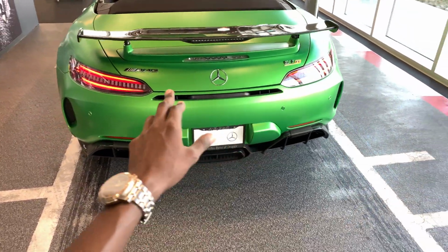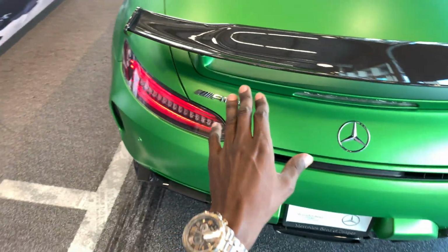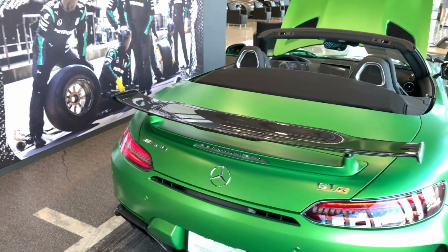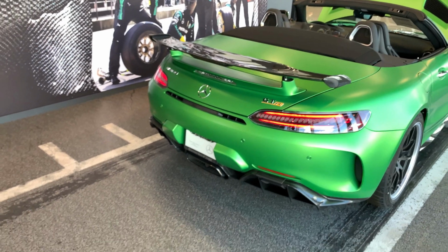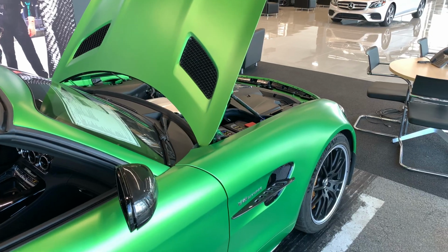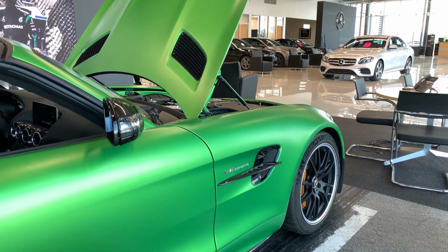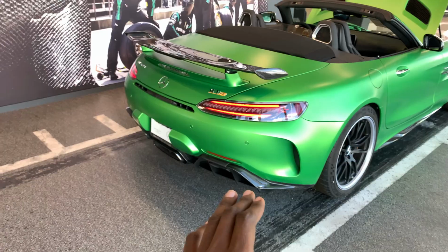Starting from the rear, you have GTR inscription on the right hand side, gorgeous LED taillights, Mercedes logo in the center, and AMG on the left hand side. This GTR has the AMG carbon fiber package too, which offers you the rear fixed wing and a ton of carbon fiber elements toward the car. That package alone sets you back $5,300.